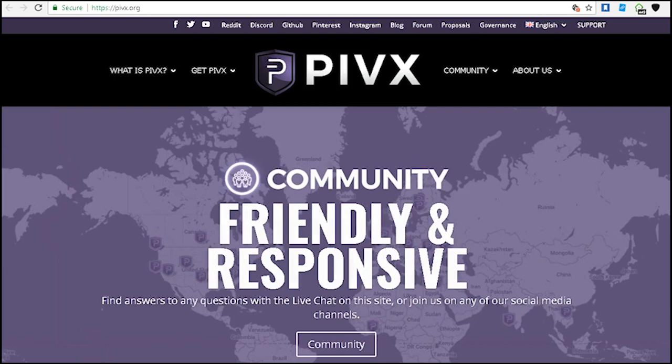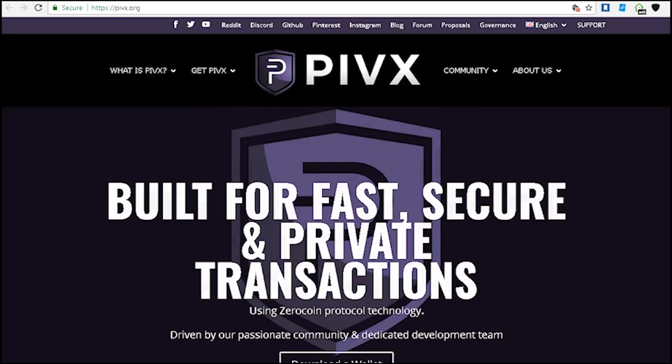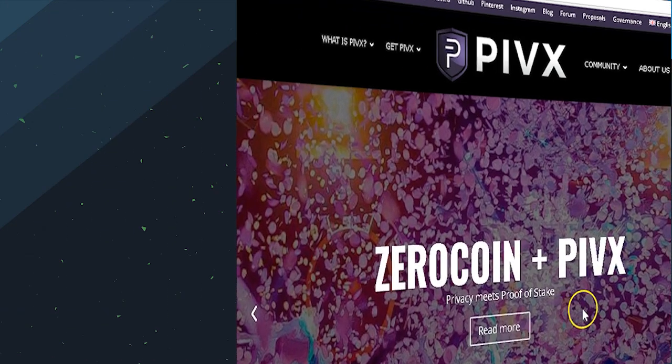The main difference between PIVX and Dash is that PIVX is 100% proof of stake. This means that PIVX doesn't rely on miners, instead rewarding holders through a proof of stake mechanism. The power is shifted into the hands of the masternodes who verify the transactions instead of the miners.